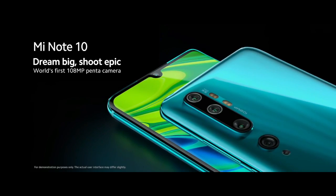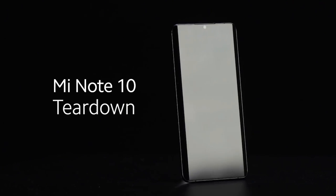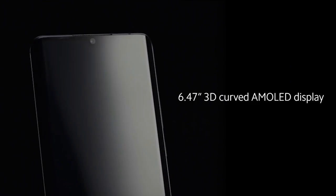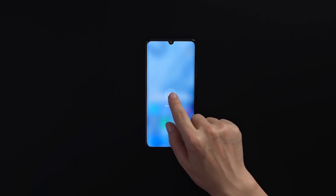And so I have finished with the Mi Note 10 leaks, and it has also been given on the Mi official website and its YouTube channel and its videos. So I will give you the link. You can also go and watch their videos too.